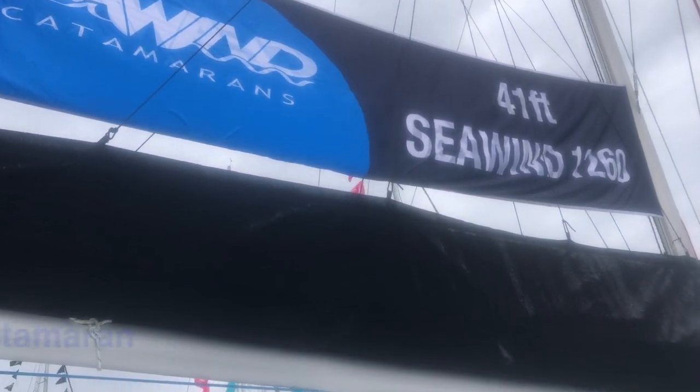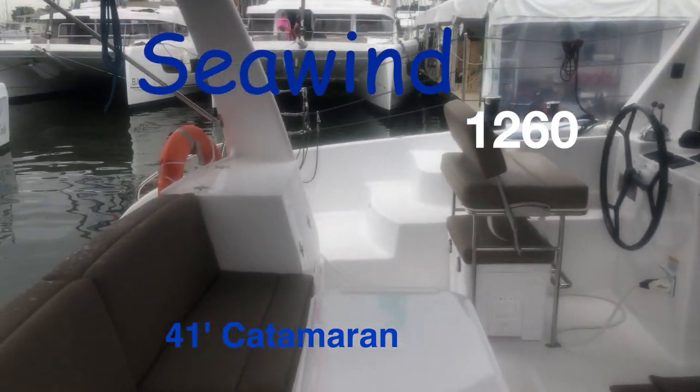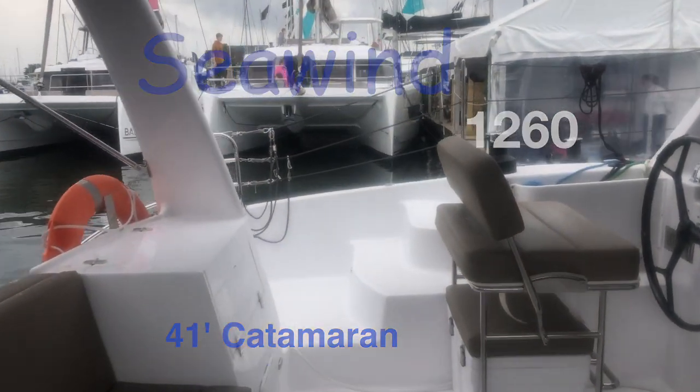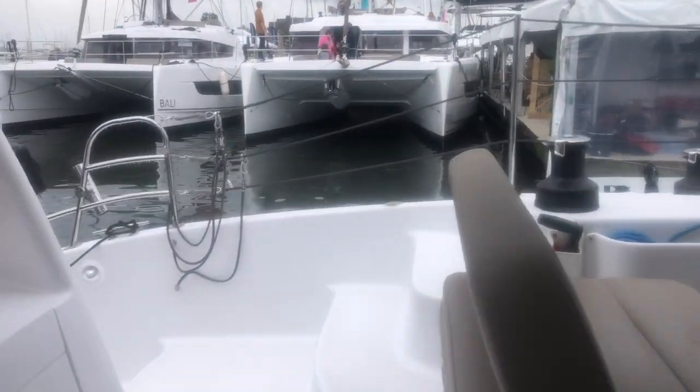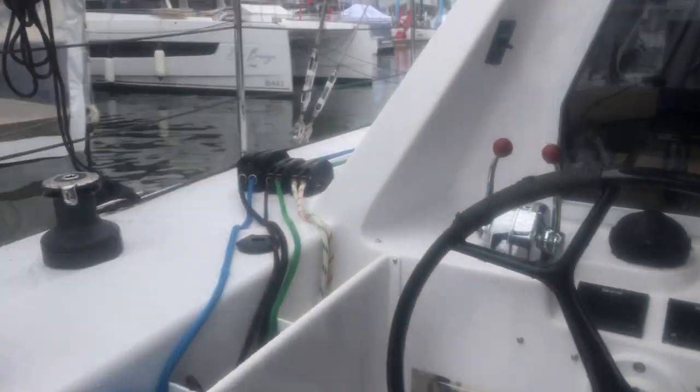One of my favorite tours at the boat show is always through the Seawind catamarans. They're performance oriented and designed for the performance sailor, so it's always so much fun to see what's next. This is a 1260, they're 41 foot, and it was pretty darn cool.